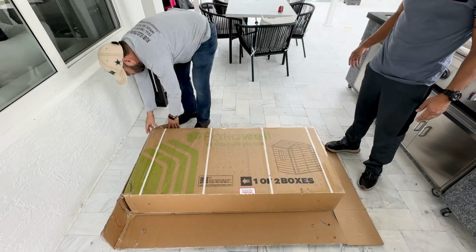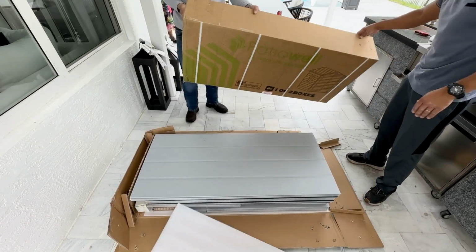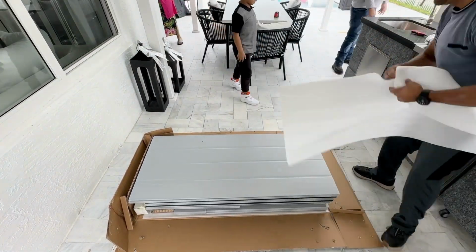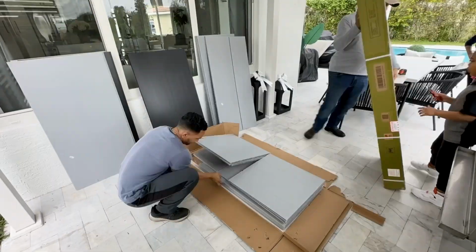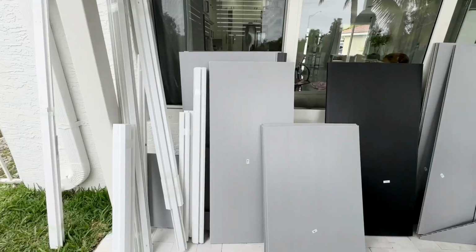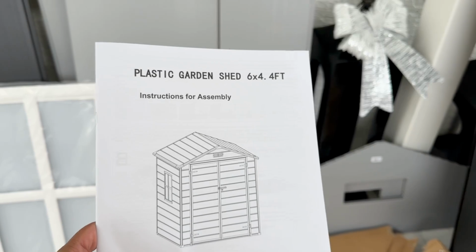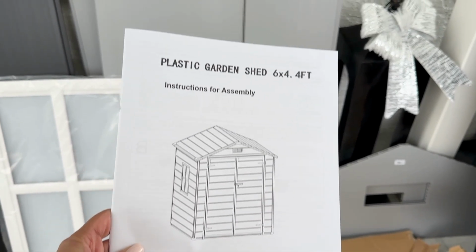So I'm super excited for this one, you guys, because we needed some storage out here. A 6x4 plastic shed, and I am so happy. First of all, I love the color. It's a gray and white, so it matches our home really well. And I love that everything came really nice, well packed with all the labels, so installation was a breeze.